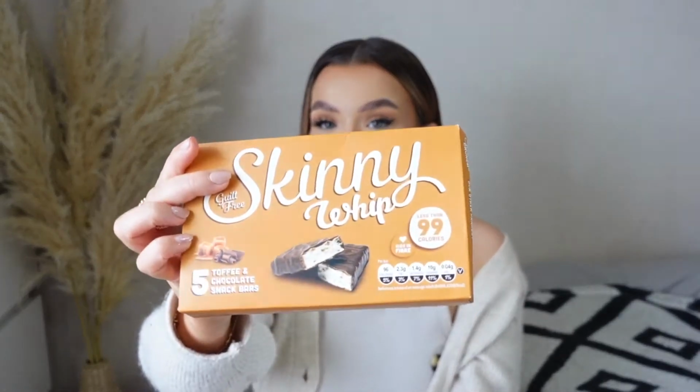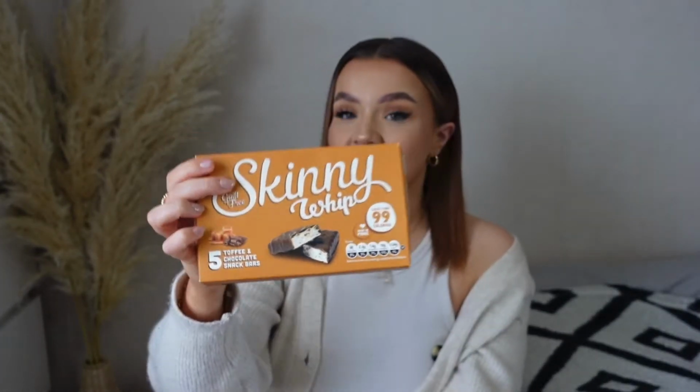And then I think the only other thing that I picked up that wasn't homeware related was these skinny bars. These skinny bars are 99 calories and they are in the flavour toffee and chocolate. They're the Skinny Whip bars. They're really nice just to snack on, and these are amazing when I go to my local homeware store or on Cherryz. I pick them up because they're just so essential to have in your cupboards, and they're only 99 calories. Can't go wrong. So let's get into the good stuff.